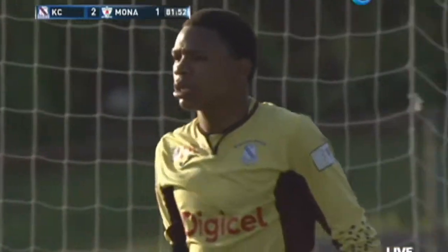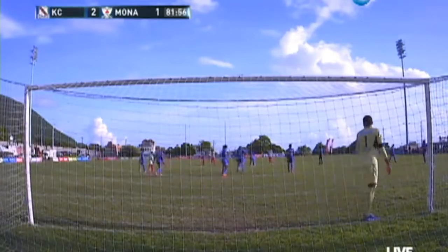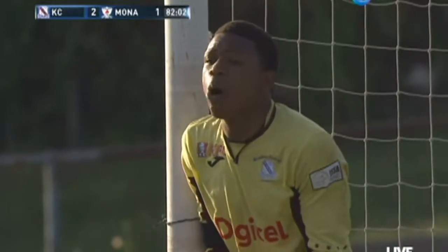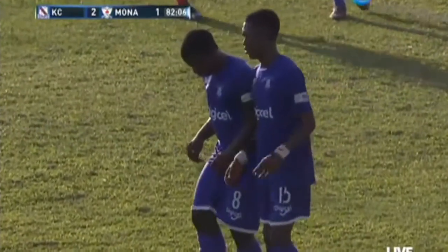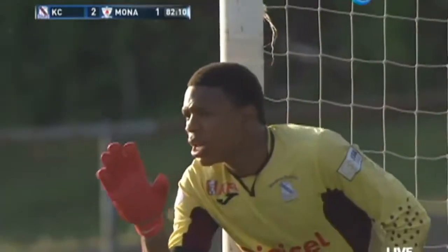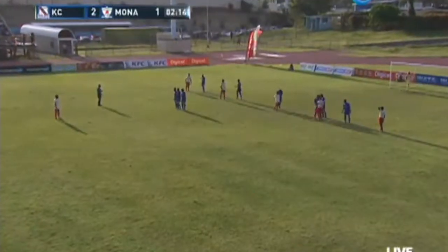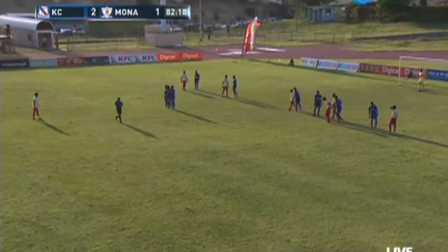They don't have a Dwayne Martin out there to try another left footed effort from distance, but I'm sure Rodriguez is going to be sharper on his watch and goal. He better be. He's setting up the wall now. I guess the assistant coach did say he was going to have strong words with him, so see what that did. And it is going to be Pinnock himself who's going to be taking this for Mona.